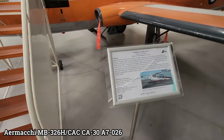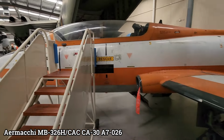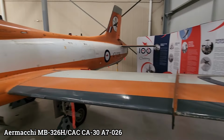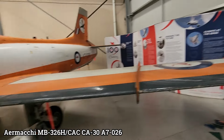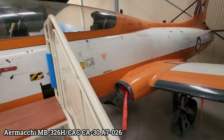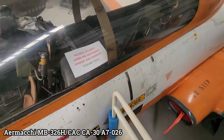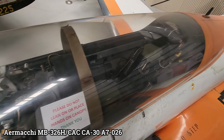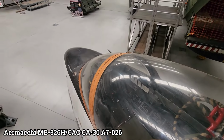Tragically, the aircraft crashed on 19th August 1985 after having flown almost 6,800 hours and completed 15,458 landings. Following the crash, it was used as a training aid at RAAF Wagga Wagga. It was acquired by this museum in 2004, reassembled in 2006, and is now proudly on display.